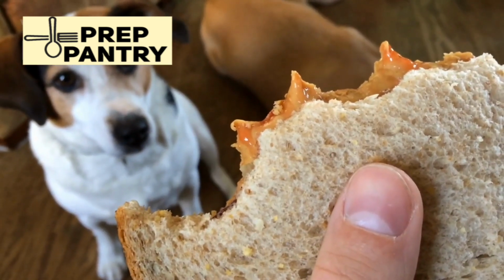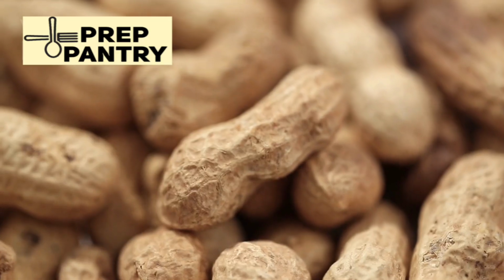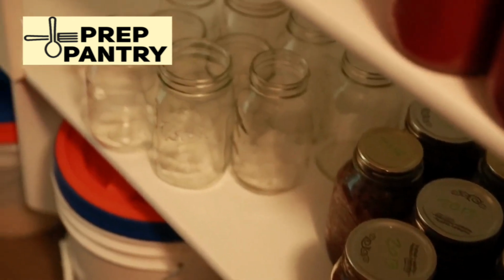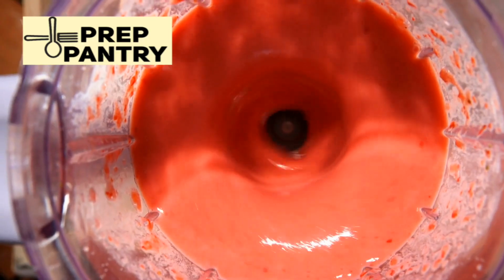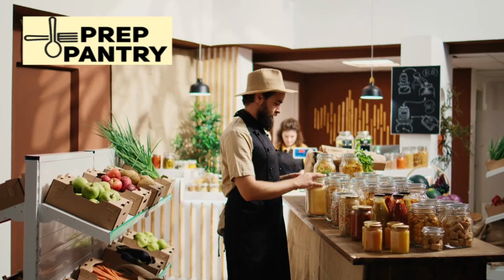Here's an item that often gets overlooked until it's too late: peanut butter. This pantry hero is affordable, packed with protein, and lasts an incredibly long time. Unopened jars last up to a year, and even open jars stay good for months. The versatility is amazing. Spread it on toast, dip fruit in it, add it to smoothies, or use it in baking. It's perfect for quick snacks or when you're low on ingredients and need something satisfying.